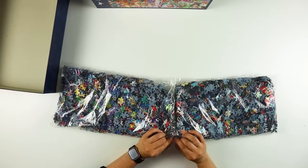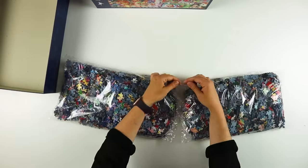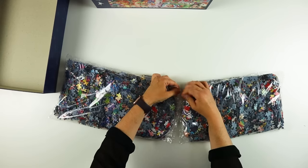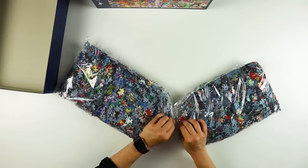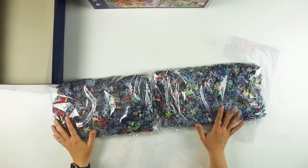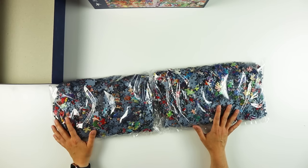Well, there's a little perforated tear strip down the middle. So I'm going to carefully try and pull them apart. Pulls apart quite easily, actually. Hang on. Goes until you get to the middle. There. Right, so I'm a little bit taken aback by this, because I just thought this was all 4,000 pieces in one bag. I did not realise it was going to be separated into two.